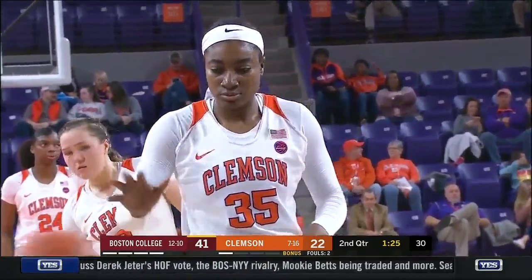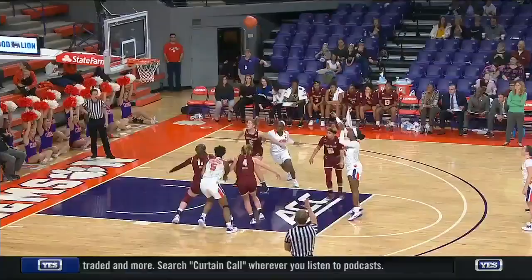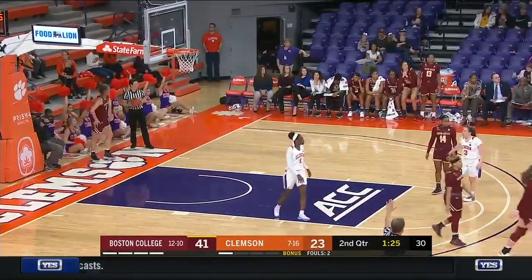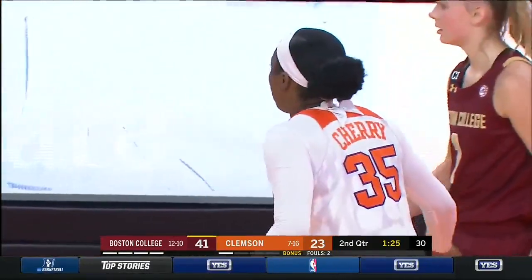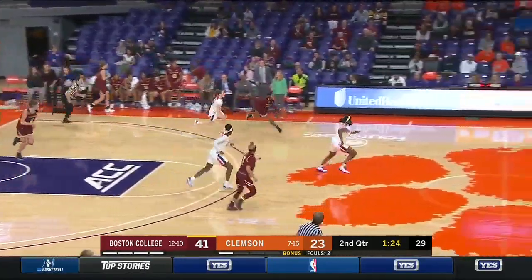I think Nick Cherry is unique in terms of not being able to play the last 2 years, having to wait till the second semester to play. I think she's a high-energy player who understands her role, and I'm waiting for her to feel like she's in rhythm because I think she can do more. And I definitely think she can impact the defensive end because she can guard inside and out.